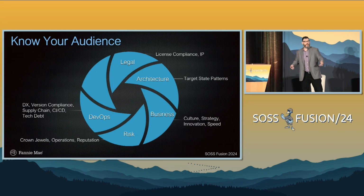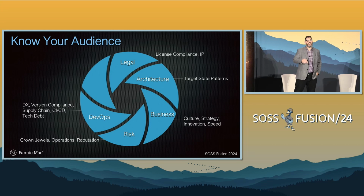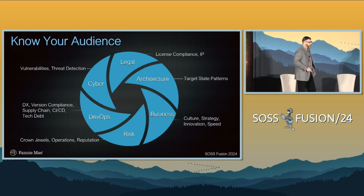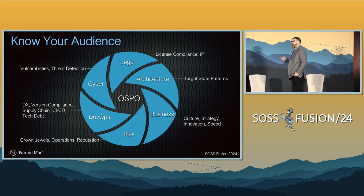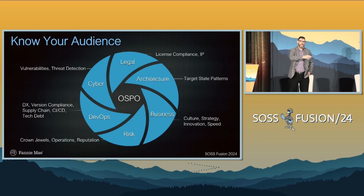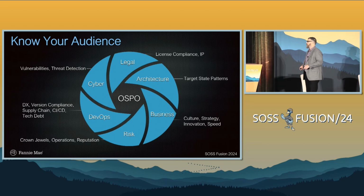DevOps, developer experience is important. Version compliance, making sure that our CI/CD pipelines are running smoothly. Cyber, all right, detecting vulnerabilities, making sure that we have remediation plans in place. Well, the open source program office sits in the middle of all that. And what we're tasked with doing is consulting back to these groups, partnering with them, making sure that they understand how we're supposed to engage with open source. We're not going to do the work for them. We're a small team, like 6 people. But we can bring them along on their journey.